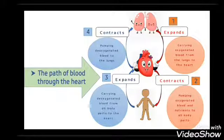When we breathe in, we take the oxygen. The oxygen goes from the nose to our lungs. When the oxygen mixes with the blood, it will be oxygenated blood. So our lungs now have oxygenated blood.